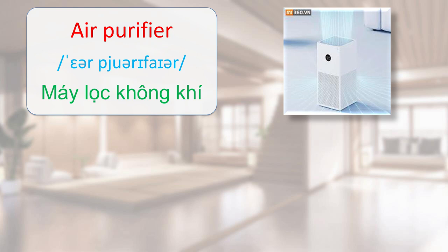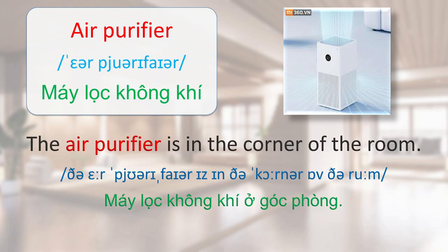Air purifier. Máy lọc không khí. The air purifier is in the corner of the room. Máy lọc không khí ở góc phòng. The air purifier is in the corner of the room.